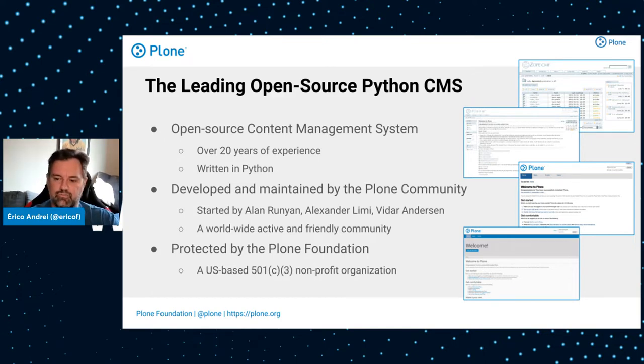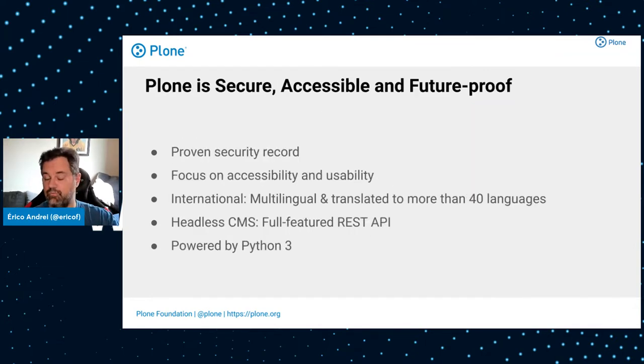This community was started by three people from different places. Alan Runyon from Texas, US, Alexander Limi from Norway, and Vidar Andersen. And they worked together to build a new user interface to an application server at the time called Zope, more specifically to a framework called CMF. And they started this project 20 years ago, and from there it grew to become a worldwide and very welcoming community. The Plone project, the Plone CMS and its content trademark is protected by a foundation based in Delaware in the US called the Plone Foundation. Plone Foundation promotes and protects Plone.